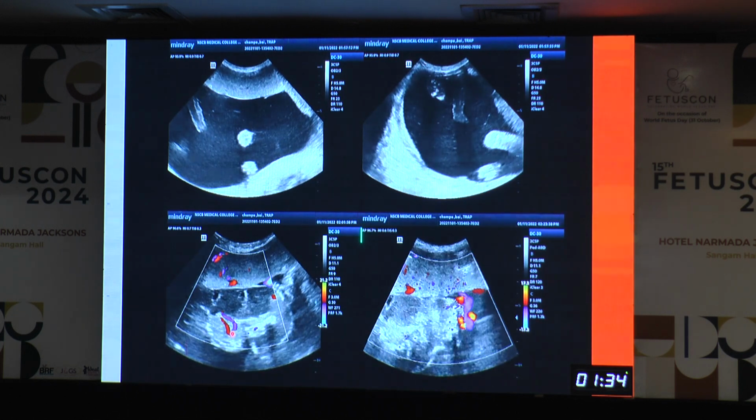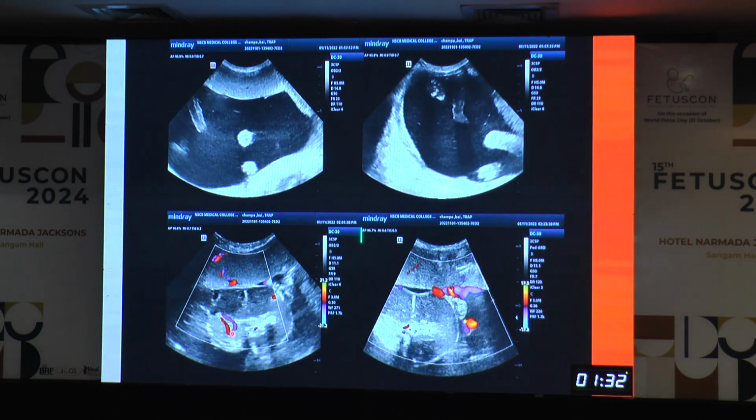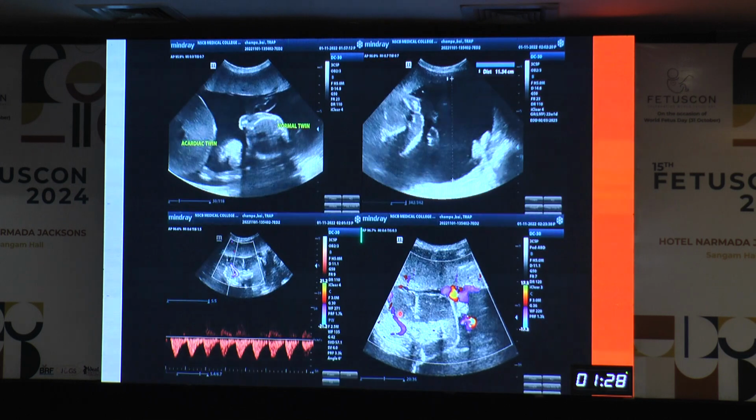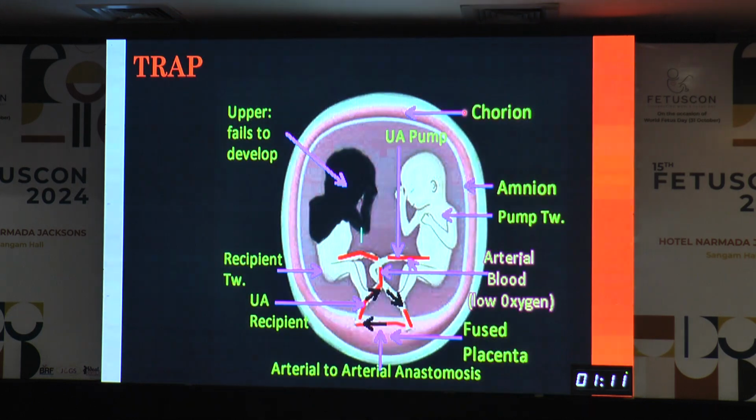So here you can see the large anastomotic vessel and the flow in the umbilical artery. Here the cardiac activity was not seen in that twin, and the other twin was a normal twin showing cardiac activity, and the acardiac twin developed hydrops, and there was severe polyhydramnios.